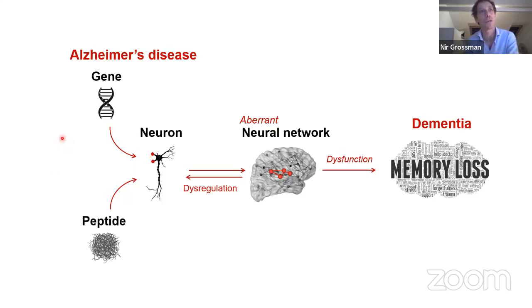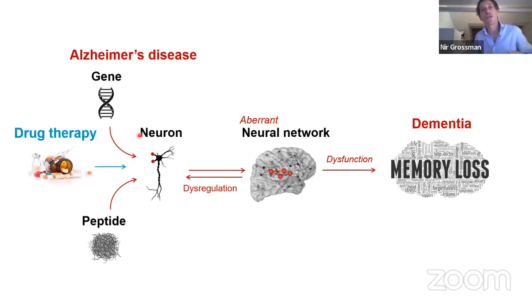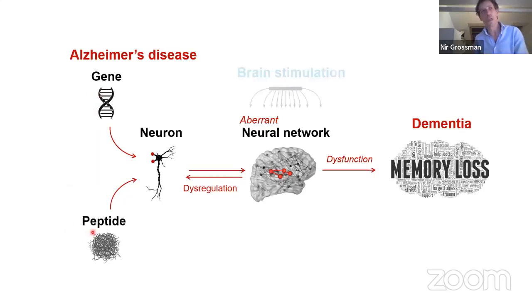We also know that the change at the neural network of those thousands and millions of cells affects the level of activity of individual cells, and there are many genetic processes that depend on activity. So if typically we try to intervene by developing drugs that affect the genetic and molecular underpinning of the disease, we use brain stimulation, or what you say neuromodulation, to intervene with the abnormal neural network activity.